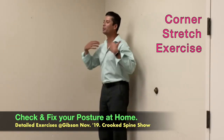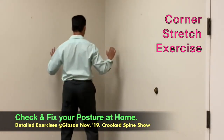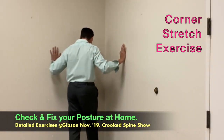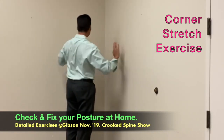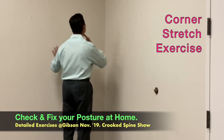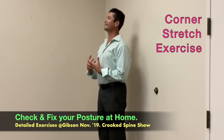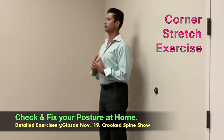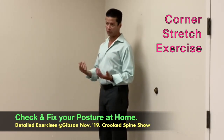So, what this one does is open the chest up and get the body to slowly stretch backwards. Come to my feet, 2 feet away from the wall, okay? Hands about shoulder height on both sides, okay? And people always do this, head up, okay? You want to hold that posture on the wall with all your techniques, all your positions, all your forms, okay? So always start here, and then do your exercises, whatever you're going to do, okay?